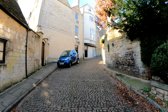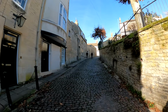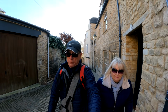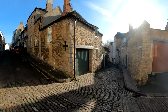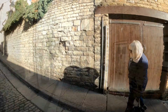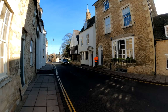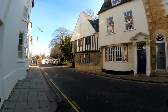Bit of a hill, unfortunately, Suzanne. Now, who knew this was here, eh? They did. Is your knee holding out? Wow, that's why I've come on the straight bit and off the cobbles. Come on, you can do it. The cobbled hill brought us onto St Peter Street, and we're now heading back towards the town centre.